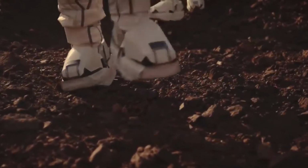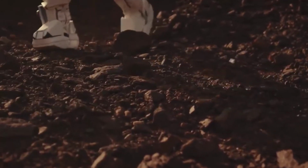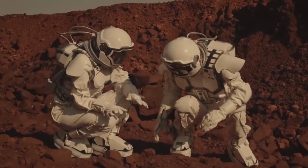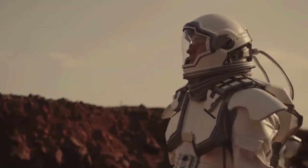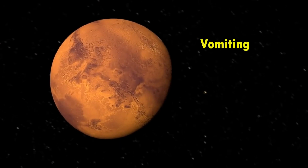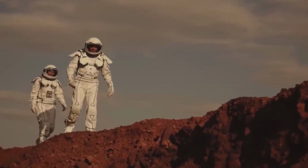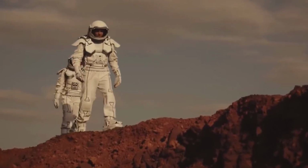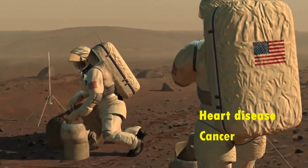But this is a dangerous place. On Mars, the spacesuits will have to protect the astronaut from cosmic radiation. If they don't, the astronauts will become sick and suffer vomiting and tiredness. Even more serious, over time they could have heart disease and eventually cancer.